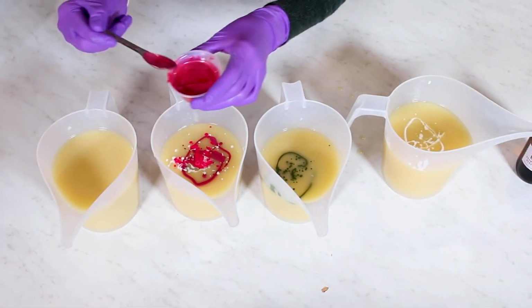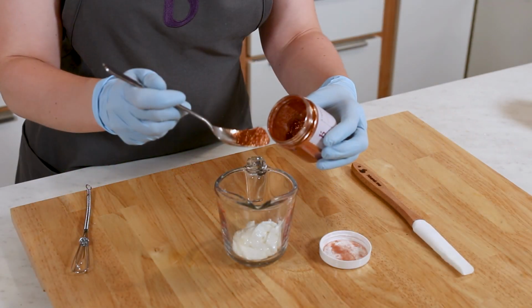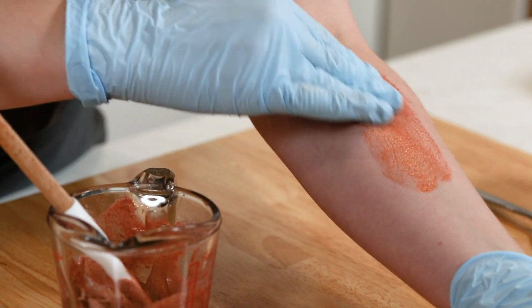Customers are looking for different things when it comes to leave-on and wash-off products, and it's important to take those into consideration. For example, with soap, you don't need to worry as much about how much color you're adding because it will be washed away. But if you use too much mica in a lotion, you could leave your customers visibly shimmering.